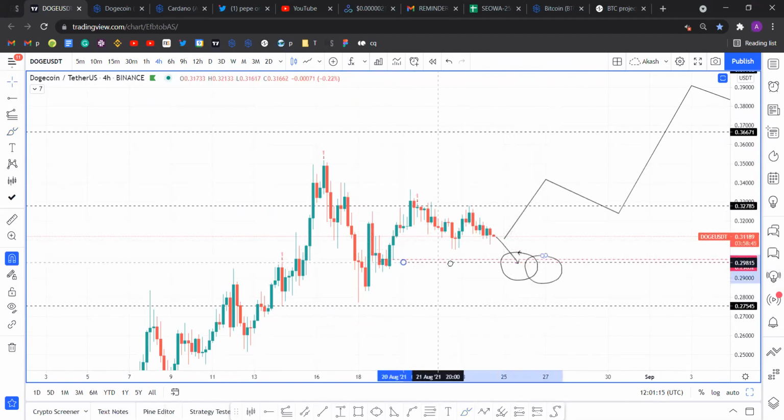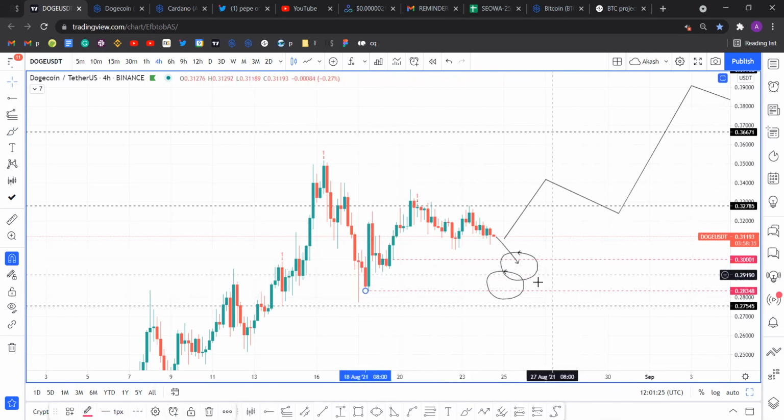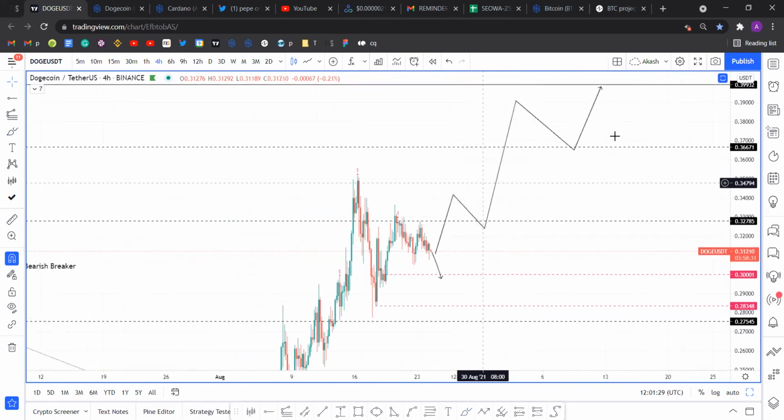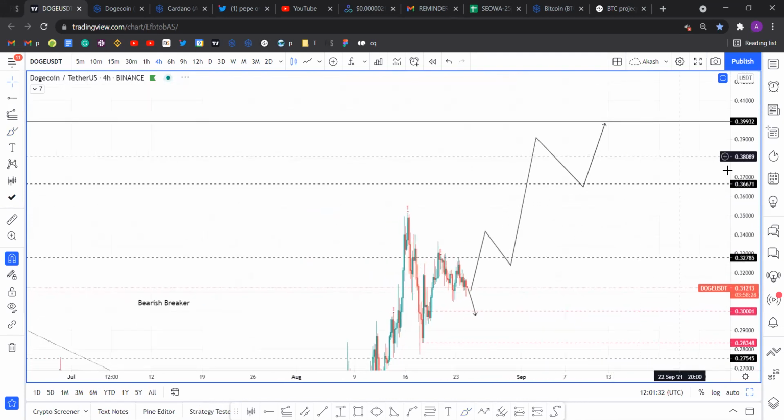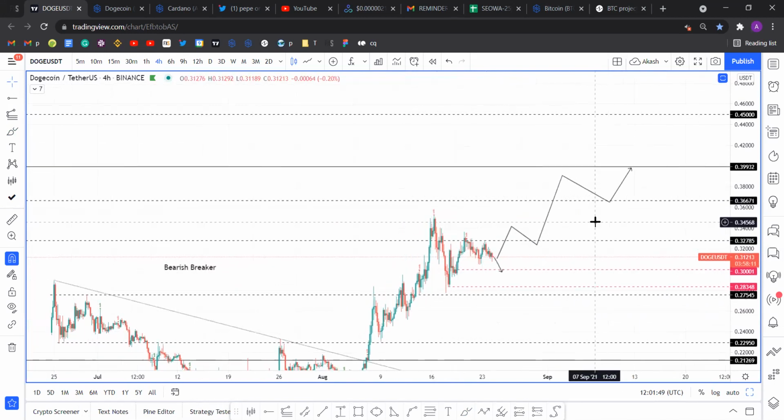So a bounce off of the 30 cents level or the 29, and even a double bottom formation around the 28 level, is possible for Dogecoin. But other than that, I'm leaning bullish on Dogecoin, and I think setting up a higher high over here, which is the 0.32 resistance level, would be a good start after this retracement. And eventually the swing highs over here, and the 0.35 swing high is really important. That's what I'm looking at for Cardano.